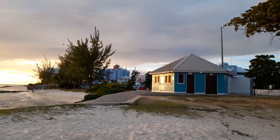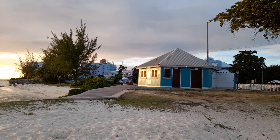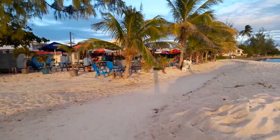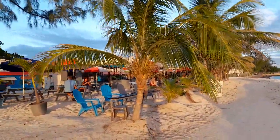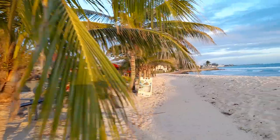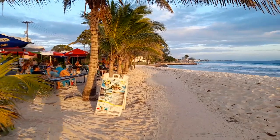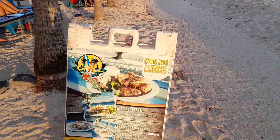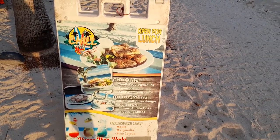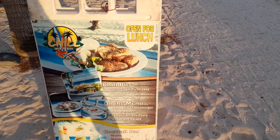Back at Hastings Rocks, the washing facilities. You can see the former Caribbean Hotel, the Hastings Towers. Some more seaside restaurants along Hastings Rocks. This restaurant is called Chill Bar. Chill Cafe and Bar, open for lunch, and there's a menu below here. Chill Cafe and Bar.